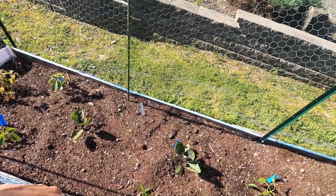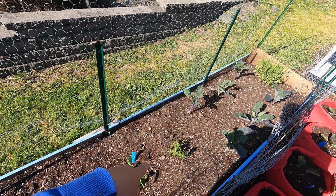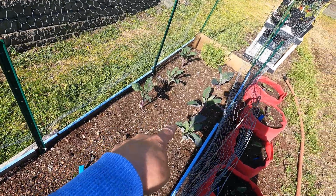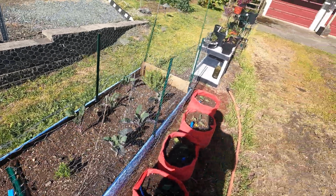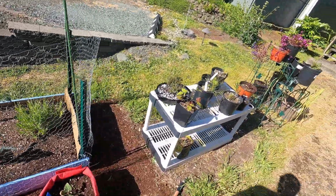Oh boy. Lavender's doing great. Hyssop's doing pretty good. The kale, I've actually harvested several times, and I can see it's under attack from snails and slugs.